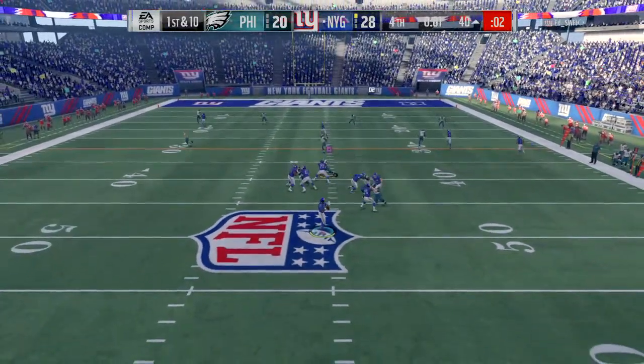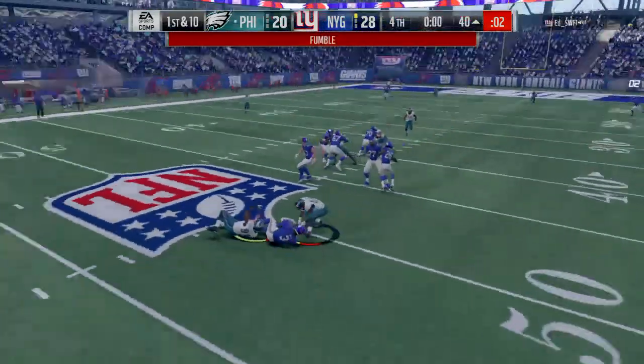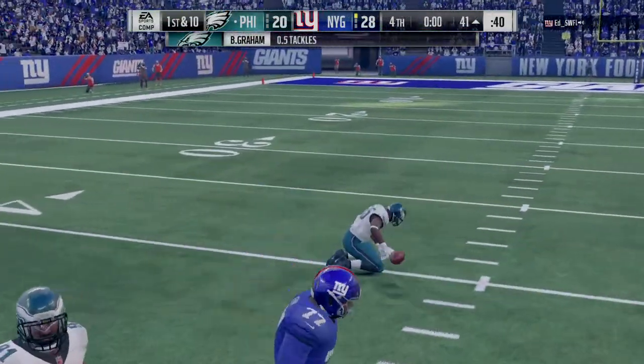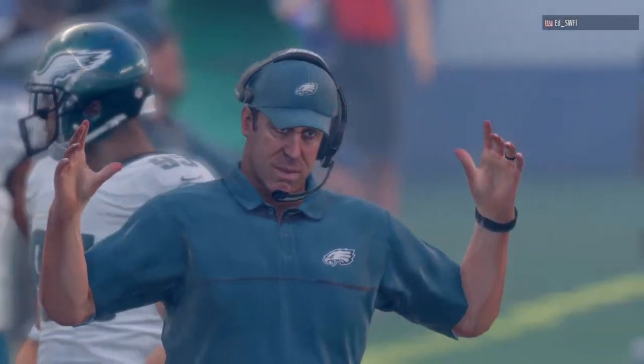Throwing now, Smith. Oh, no, he lost the football. And it's picked up by the Eagles. And that will write a finish to this ball game.